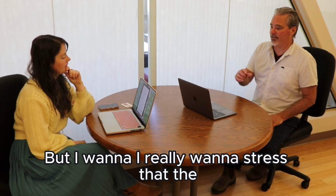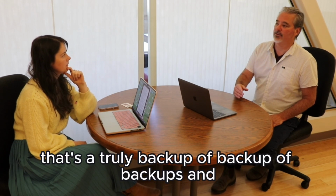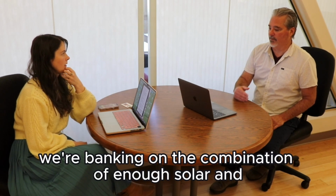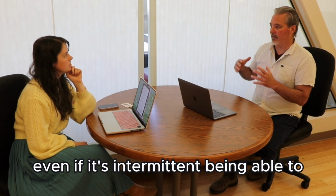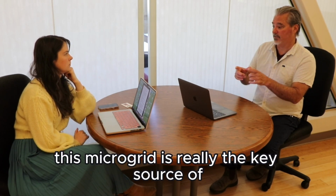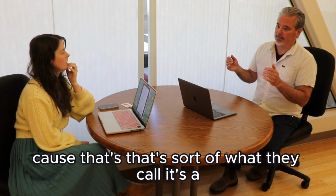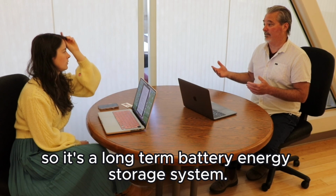But I really want to stress that the way this system has been designed, that's truly a backup of backups. We're banking on the combination of enough solar and/or PG&E, even if it's intermittent, being able to recharge the battery banks. So the battery bank, this microgrid, is really the key source of that flexibility, because that's what they call a long-term battery energy storage system.